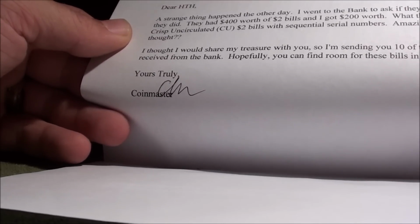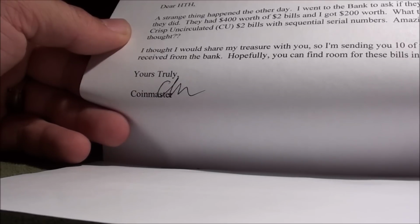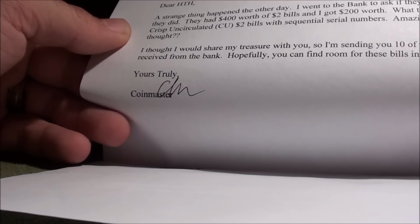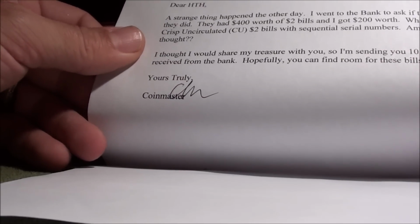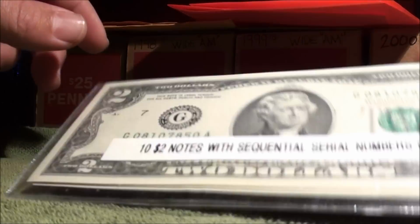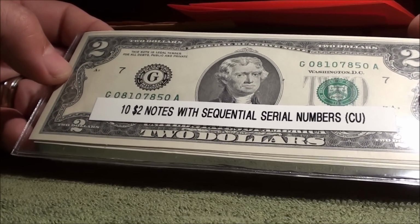I thought I would share my treasure with you, so I'm sending you 10 of the $2 bills that I had received from the bank. Hopefully you can find room for these bills in your collection. Yours truly, CoinMaster. Well, you know, they will definitely find a place in my collection, that is for sure.